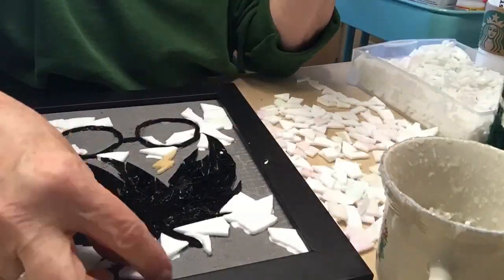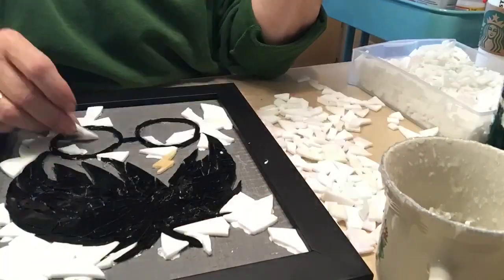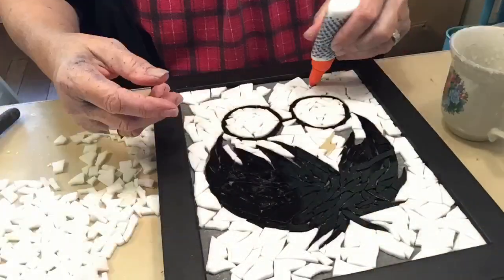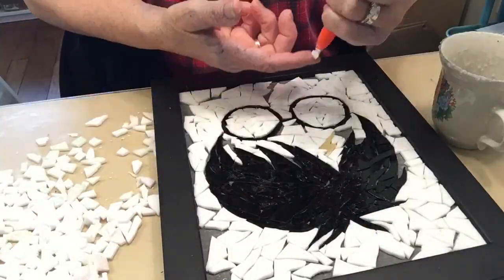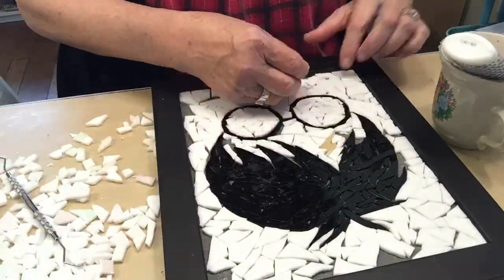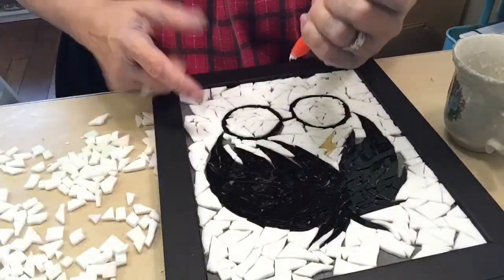So the white, at the beginning, I'm just picking up pieces and finding a place for them. And I'm really, really picky about very small grout lines, so they have to be close together. If you need something to fit, you cut it. Definitely. I'm cutting it using a nipper in there, but it's hard for you to tell.